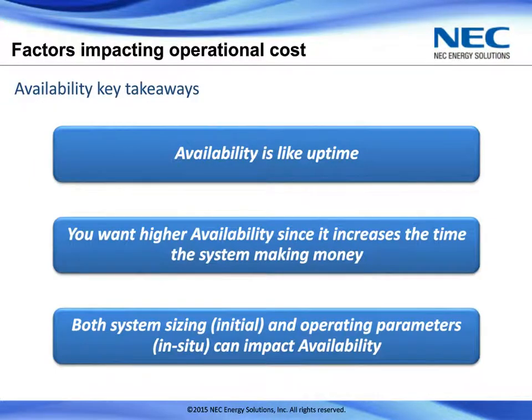So, key takeaways on availability. First, availability is like uptime: how often you're running, how often you're available to do the job. You want higher availability since it increases the time the system is making money. And both system sizing, which is done initially in that modeling exercise where I showed the graph of how much power and how much energy is required, and operating parameters, which is more in situ, can impact availability. Both need to be done carefully and properly to make sure that the project is a success.